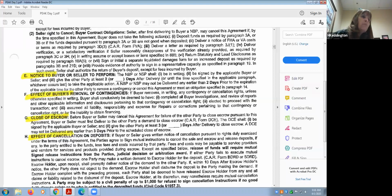Number F is effective buyer's removal of contingencies. Unless otherwise specified, buyers shall be deemed to have completed when they do the removal, when the time period comes. They are saying that they've done their inspections, they've reviewed the reports, they have their appraisal in, their loan is ready to go, and they're removing their contingencies. Sometimes they're removed all at once. Often you just remove your inspection contingency first, then your appraisal, and then your loan will come at the end, the final loan approval.